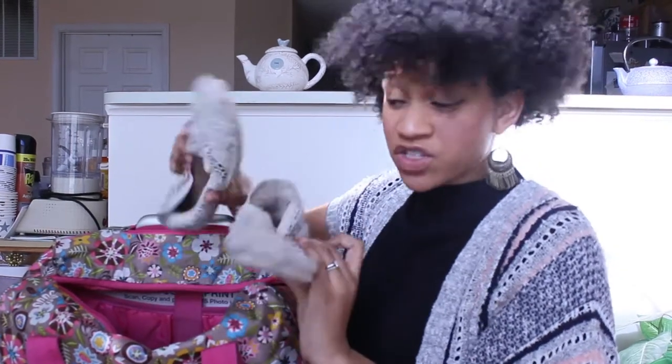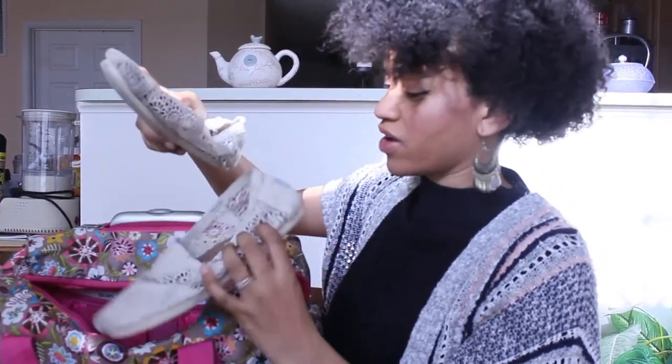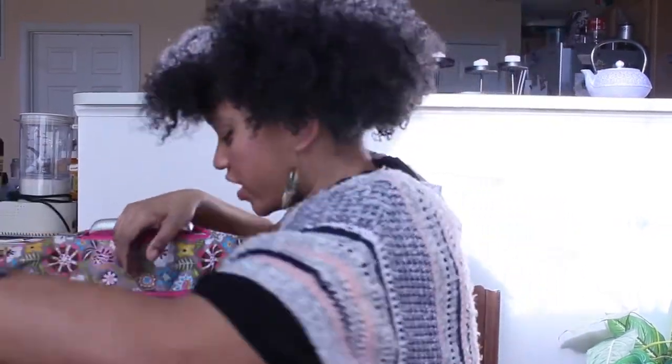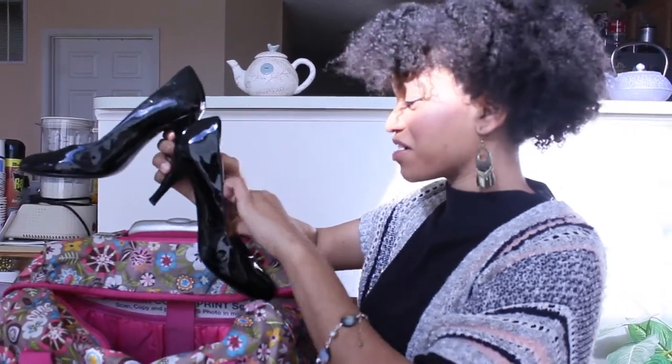We've got some flats for singer's calls just in case I need to look young and want to emphasize how, I'm not that short, but you know, emphasize how short I am. And for when I need to look like a grown-up, ooh. Obviously these shoes are too big because the insoles are falling. I've got just these classic black pumps that I actually don't love wearing, so they stay in my audition bag for auditions.